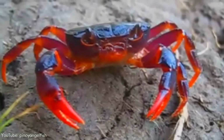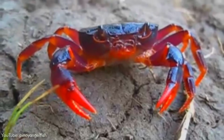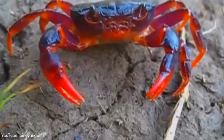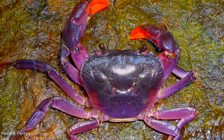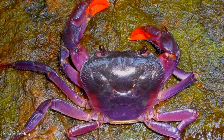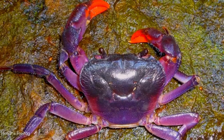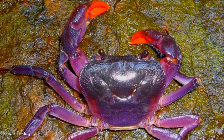As crabs can discriminate colors, researchers assume that the coloration of this species has a signal function for social behavior like mating. This is the reason why large males of various Insulamon species are more reddish compared to the generally violet females and immature males.